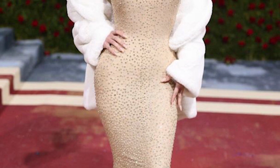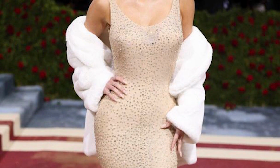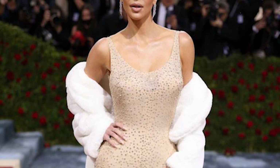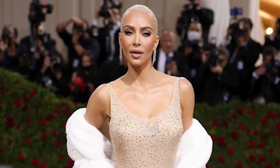And according to Vogue, Kardashian wore the original dress for a short amount of time, only a few minutes, but any amount of time in my opinion is too much to go up the steps of the Met Gala. And people are saying, oh, she took great care and didn't damage the garment, but trust me, it was damaged. There's no way around it. Please see my other video because I go into detail.